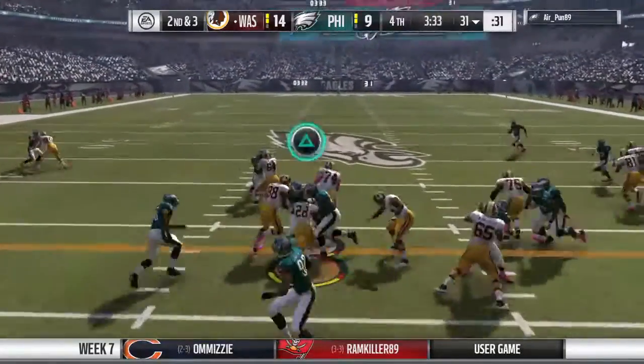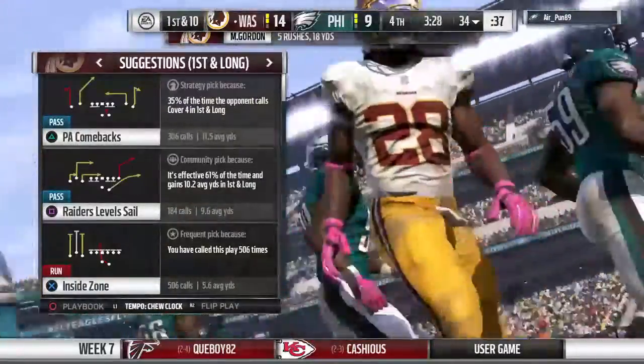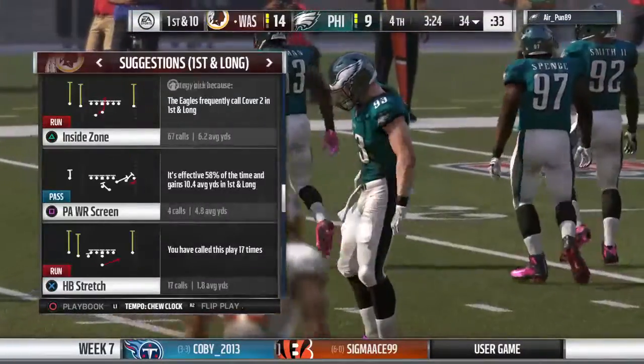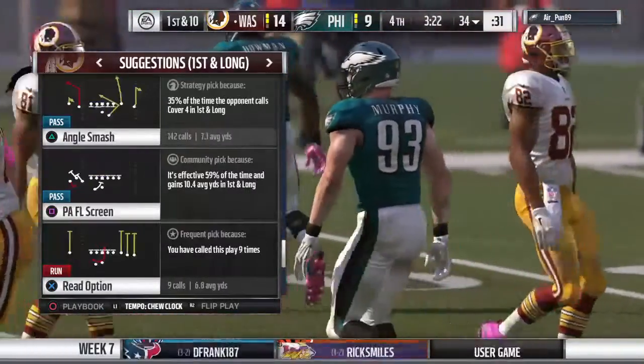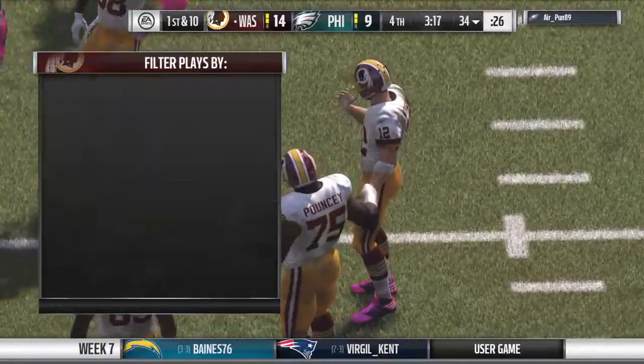This is Gordon as they go to him again. And he'll get it up near the 35, right at the 34 here. 3 yards there, good enough to keep the drive moving. Now, that's the way to do it. Hand it to someone with vision and good footwork, and add in a little bit of power, and you find a way to pick up first downs.